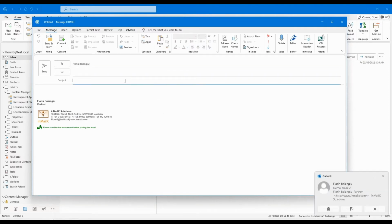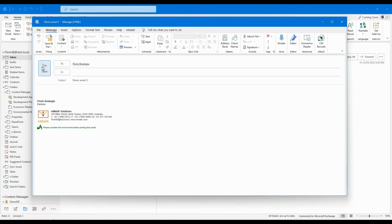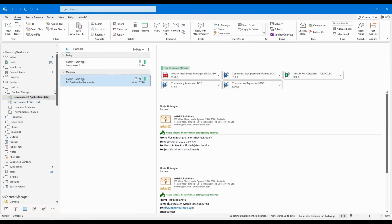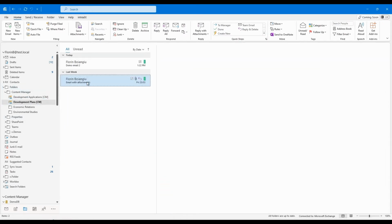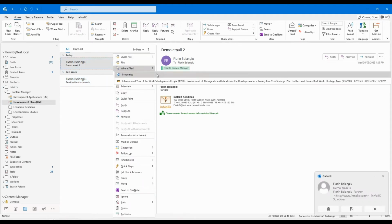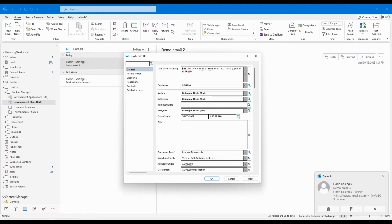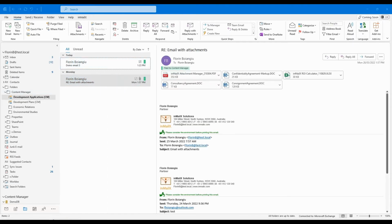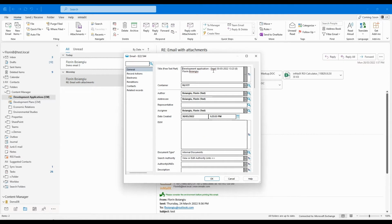So the user experience or the process doesn't change. What I do is click send, and I can just select the link folder. If you want, you can set here the action to always be moved instead of copy. I'm just moving it in this instance and then send and file. So if I go to those link folders, you notice I have this demo email 3, and then in this instance demo email 2, which again are marked as being filed. And if I look at the properties for those emails, you notice this one has the reference in front, and also this one has the development application set as a standard title. So it's very easy, very straightforward.